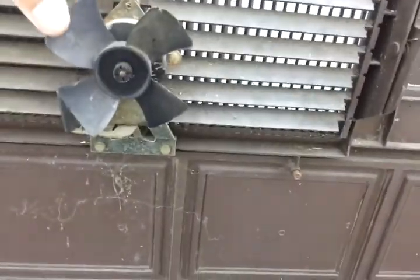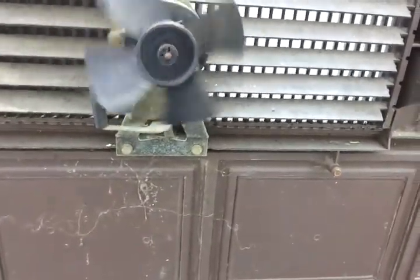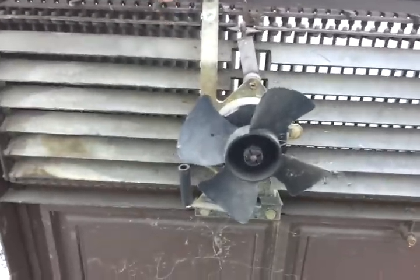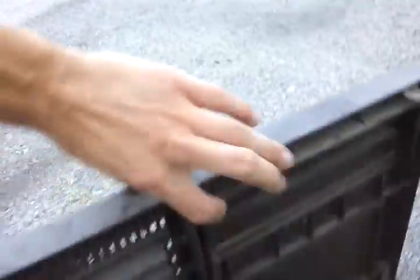Well, the air moves that fan, and it's attached to this little gear mechanism up here that swings the vents back and forth for you to sweep the air from left to right. And you can hit this little lever right here to stop it. But typical up and down. This thing is absolutely filthy, and it actually smells really bad. But what are you gonna do?